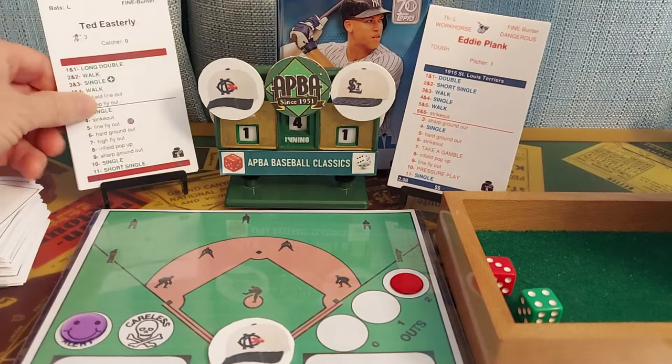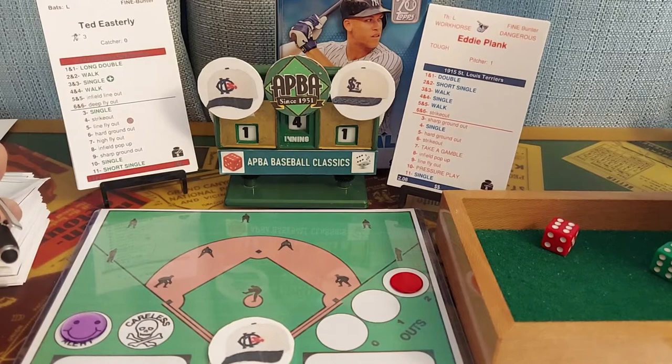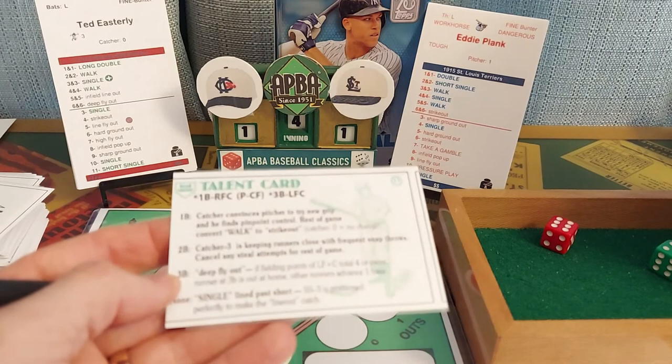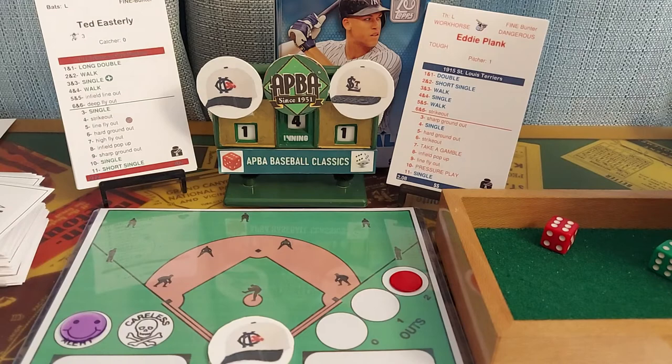Ted Esterly, catcher, steps into the box. 10 is pressure play off the pitcher's card. And it gets an alert team, so we're looking for a talent card, which is green. Single line past shortstop. Three is positioned perfectly to make the shortstop. Three makes the catch. Ernie Johnson is a shortstop, too, so he doesn't quite get to that. That's a base hit. Two out single, and the Packers have a base runner.